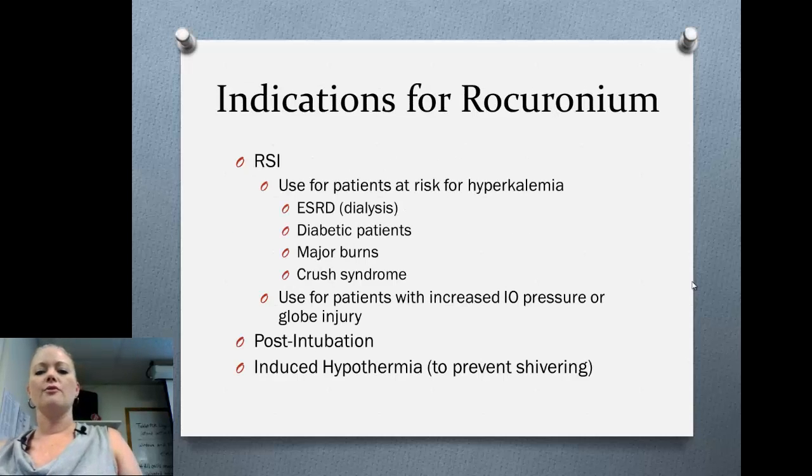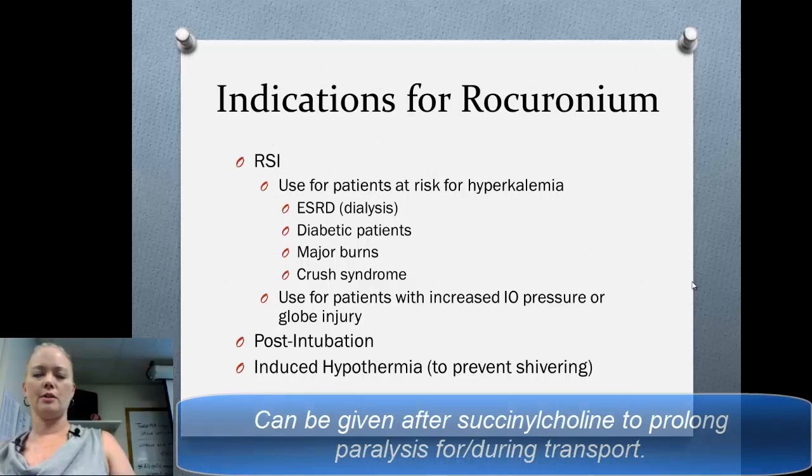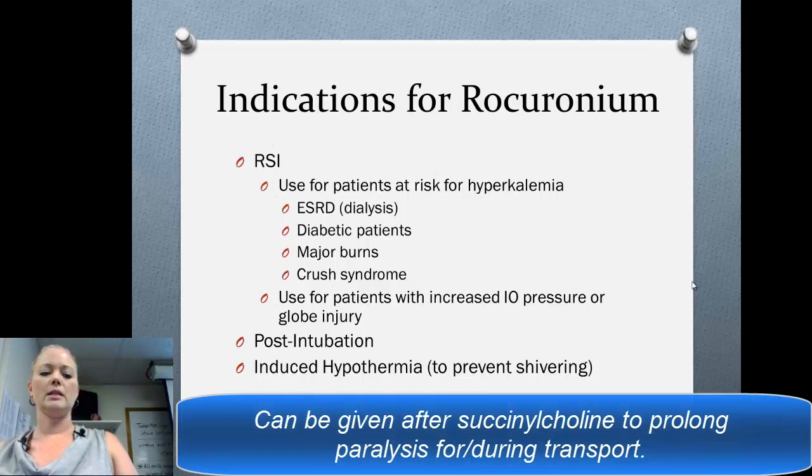So the indications for rocuronium, obviously for RSI, it can also be used post-intubation. So if you intubate with etomidate and Sux, you can give rocuronium afterwards to paralyze for transport. You can't redose it, but you can give it after Sux.